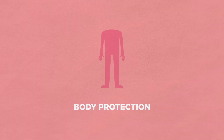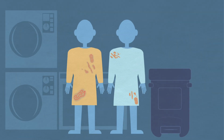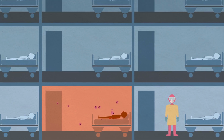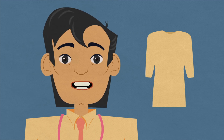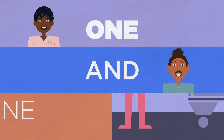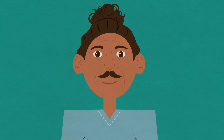Body protection during routine PPE use means wearing a gown. Gowns protect your clothing from contamination. When you doff and dispose of your gown properly, either in the garbage if it's disposable or in the laundry hamper if it's reusable, you protect yourself and others by preventing the spread of germs from one patient care area to the next. You should wear a gown when there's a risk of splashes or sprays getting on your clothes or when you're caring for patients with certain illnesses. When a gown is needed, it should be donned before entering a patient's room and doffed and properly disposed of before exiting the care area to keep germs or infections from spreading. One and done.